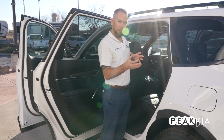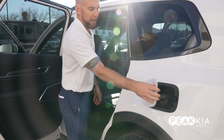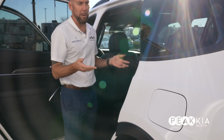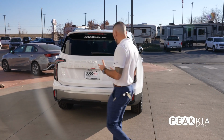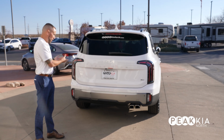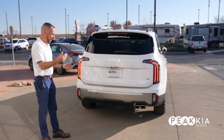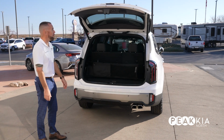While we're over here too, all you have to do is press the button, it will open. If the car is locked, you cannot open it. I'm going to show you how the smart liftgate works. So it's locked, it's been locked for over 30 seconds. I walk up, stand here, it beeps 5 times, and it just opens right up. I don't have to kick anything like other manufacturers, I just do that, and it pops up.